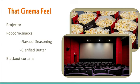So, what makes the theater or cinema special? 1, the big screen. 2, the comfy chairs. 3, the fact that it's dark and quiet. And 4, the popcorn and snacks. So let's go through these and figure out how to replicate those in your daily life and house.